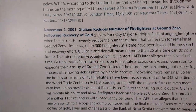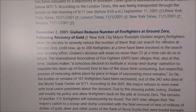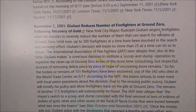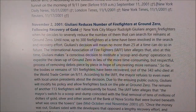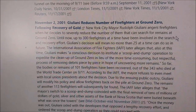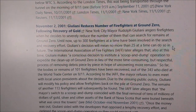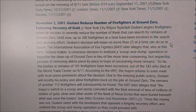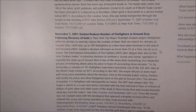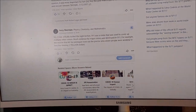November 2nd, 2001: Giuliani, who was the mayor of New York City during 9/11, reduces the number of firefighters at Ground Zero following recovery of gold. New York City mayor angers firefighters when he decides to severely reduce the number of them that can search for remains at Ground Zero. Until now, up to 300 firefighters at a time had been involved in the search and recovery effort. Giuliani's decision will mean no more than 25 at a time can do so in the future. Okay, this is a news article, and that's interesting. We know who Giuliani is. He's President Trump's lawyer now, right?